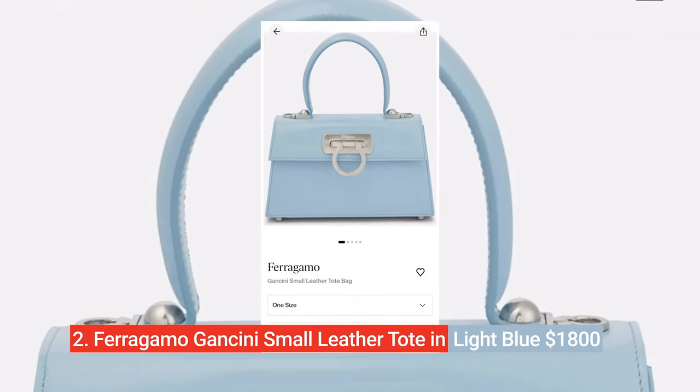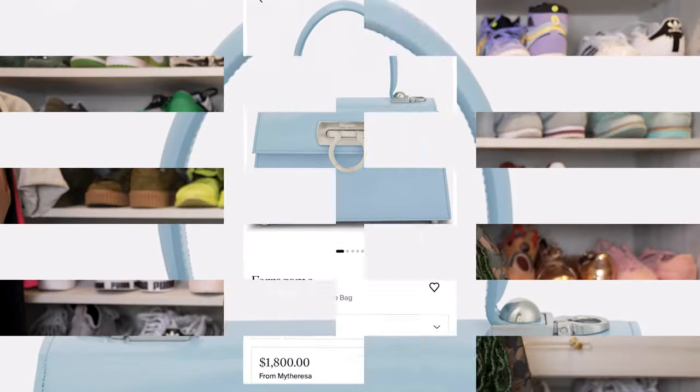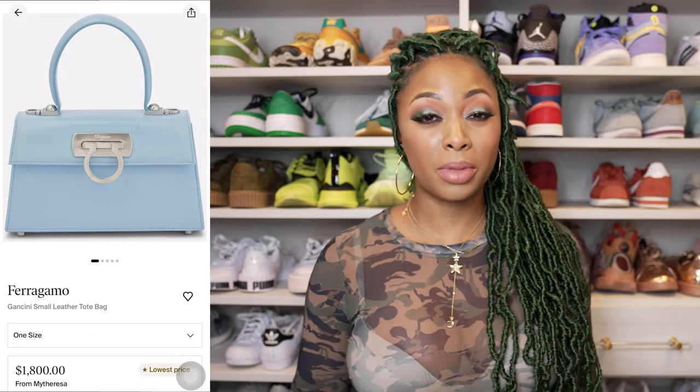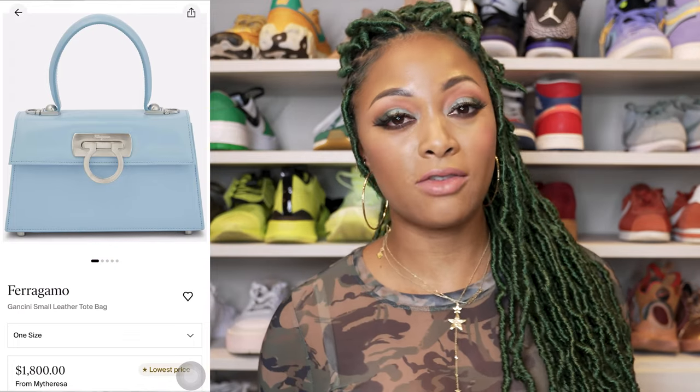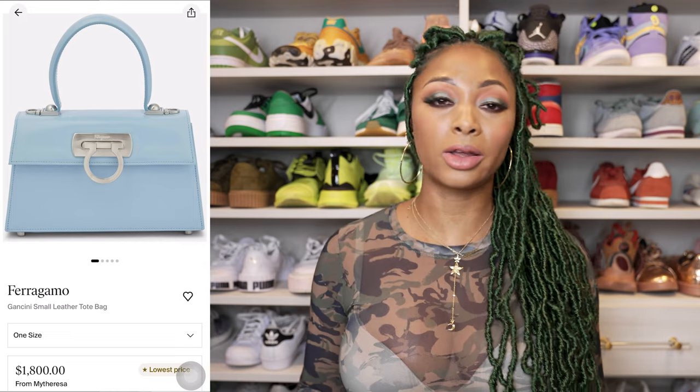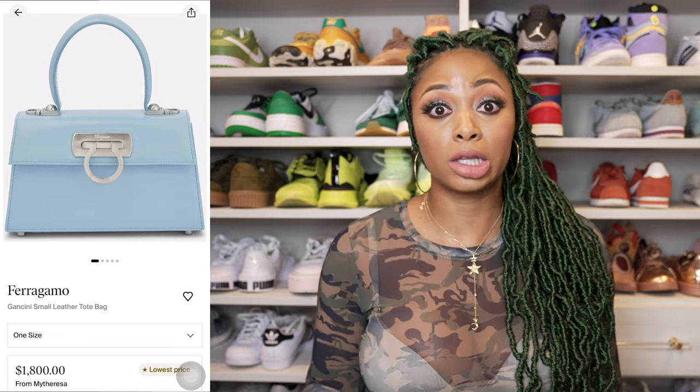gorgeous light blue color. Y'all know I've been on the hunt for the perfect shade of light blue since I sold my Fendi Baguette in the light blue color, which I regret. I don't know if I want to pay the new price for it, which is why I haven't gotten it. I may consider the mini size if they have it in that color. I don't even know if they do or not. I don't even know if they have that color in general.